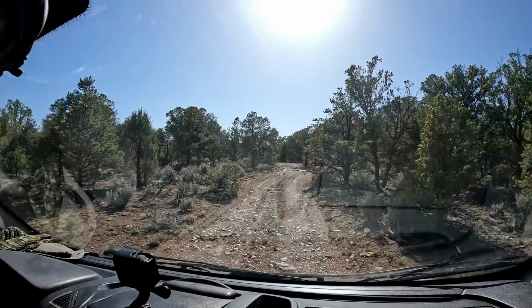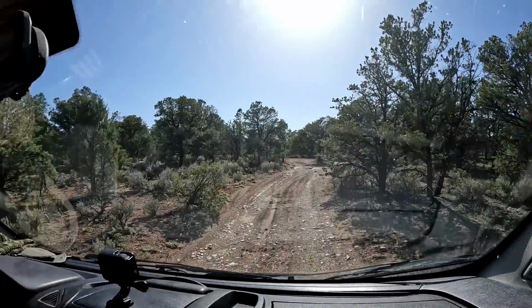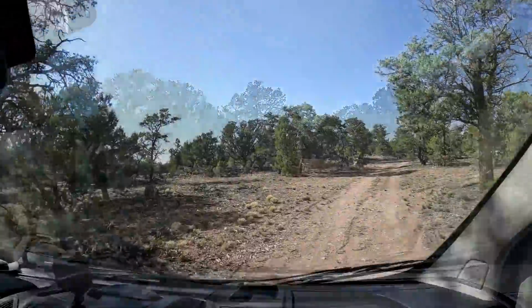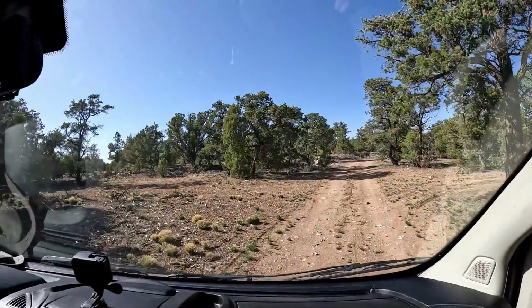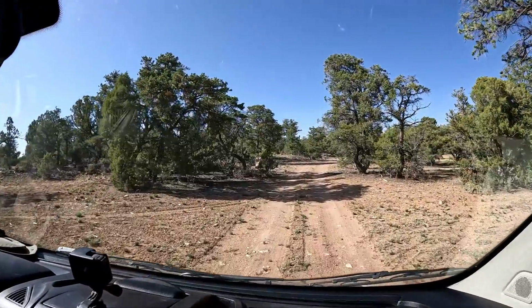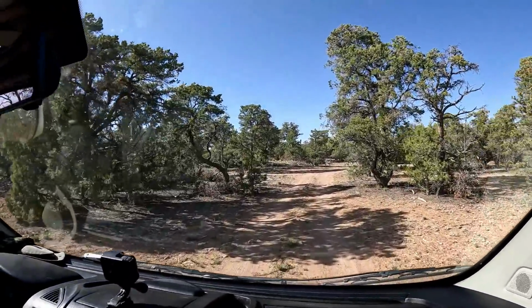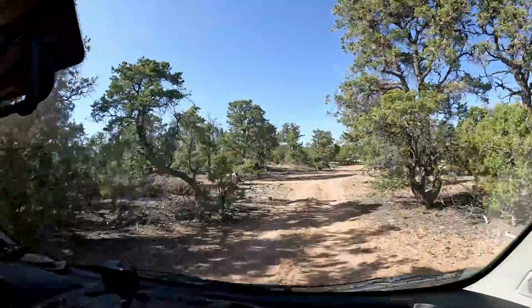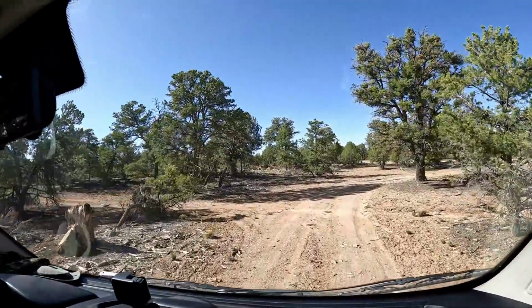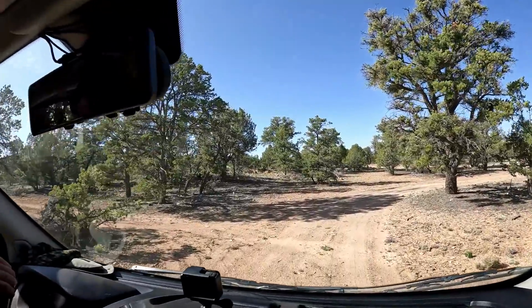Well, the road starts off a little rough and then it smooths out. And there's at least a half a dozen places to camp that look really nice. Oh, this turns into a big loop. Yeah, there's a bunch of camp spots up there. There might be a road right here going to. It just keeps going.